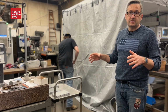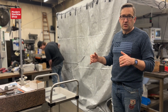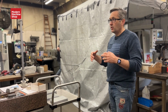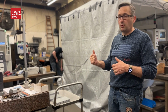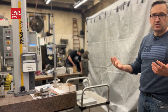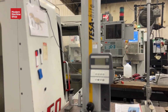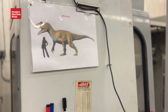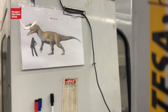We have 6 CNC mills. 5 of them are 3-axis machines. 1 of them is a 4-axis machine. And one of the things we've done is we've organized our business as we numbered the machines, but we've also named the machines after dinosaurs. So if you take a look around here at our VF0, this is machine number 1, and it is the first machine that this company bought, and this is the Allosaurus.